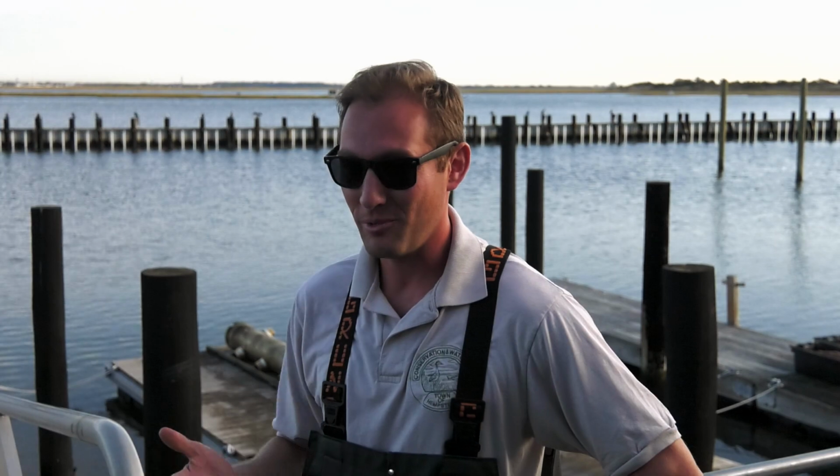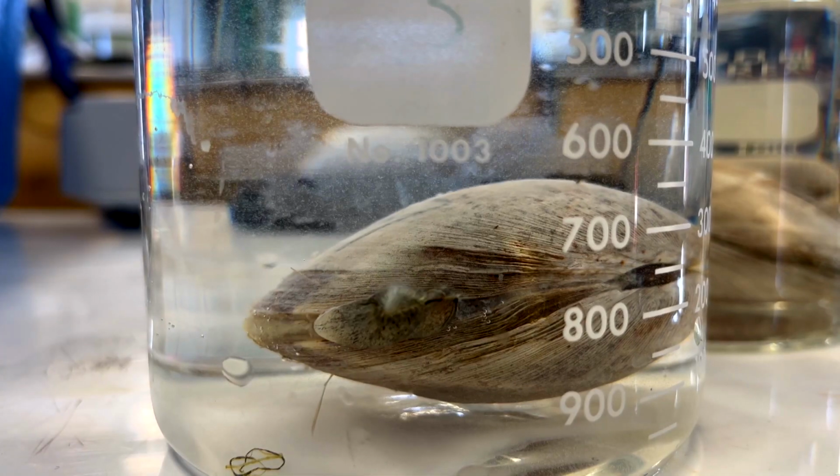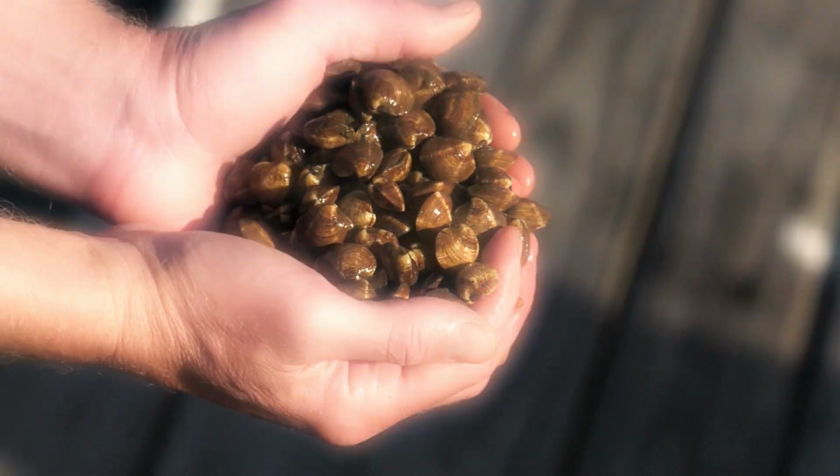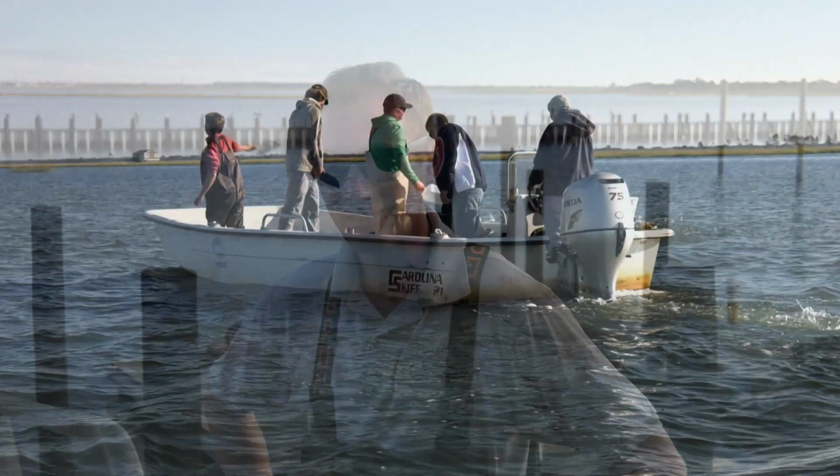It's very satisfying to watch them grow. You know, you've seen at the beginning of this process, hatching from eggs, and now they're almost about a quarter in size. You'll see we've got some nice clams growing, and I'm really excited to return them to the bay.